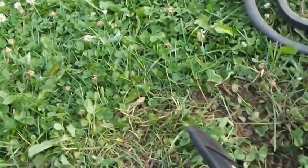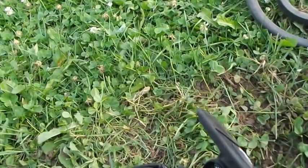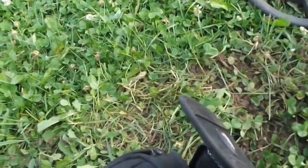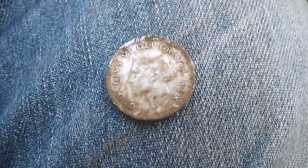Alright everyone, remember how excited I was when I found my '43 war nickel? Yeah, well, I found something a little bit better, down 4 inches on its side. It was really, really hard to get out. And out popped this little beauty of, if it will ever focus for me, King George.